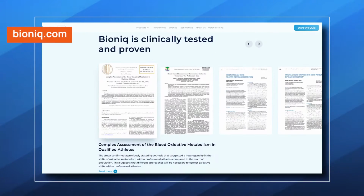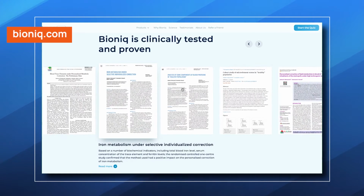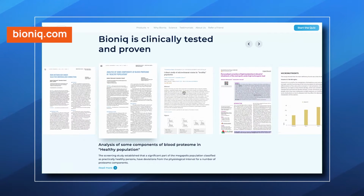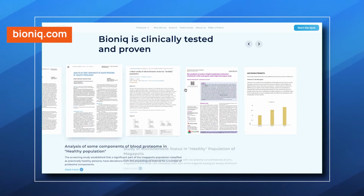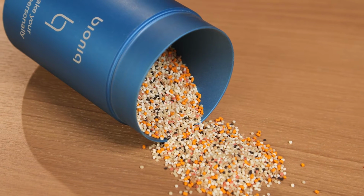Bioniq Pro is also backed by studies which report that a personalized approach to supplementation may help improve overall well-being by addressing micronutrient deficiencies in your body. Finally, the brand states that Bioniq Pro's unique blend of nutrient-specific granules provides the highest level of bioavailability. Now, all these claims about Bioniq Pro really caught my attention, so I decided to put it to the test. So let's see what steps I had to take to receive my own set of these personalized supplements.